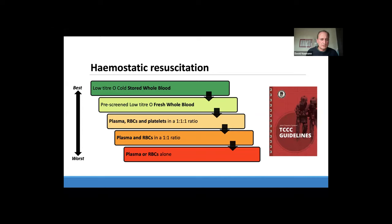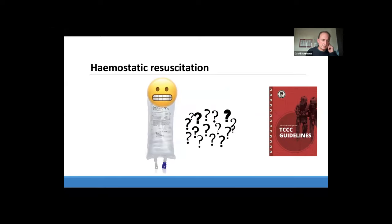Then TCC says, if you don't have platelets, just give plasma and red blood cells. And then plasma and red blood cells alone is right at the bottom there. And so notice that crystalloid is nowhere to be seen in that hierarchy. That is a debate for another time. Some of you know I was an investigator in the REFILL study, and there probably is a place for crystalloid, but that's about all I'm going to say in this presentation.